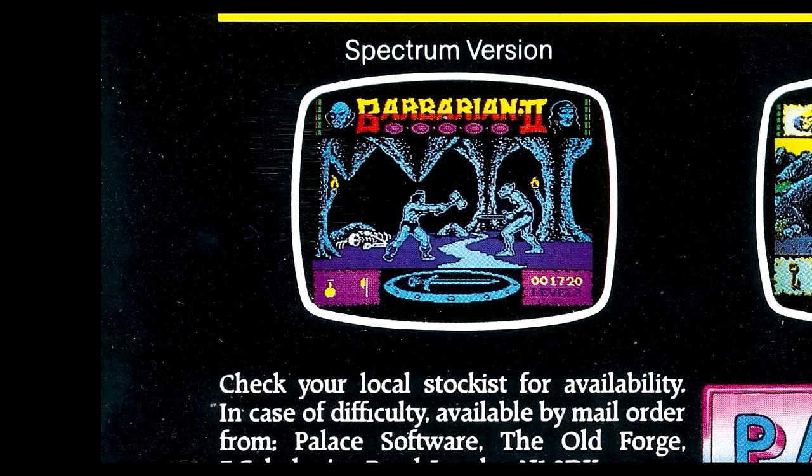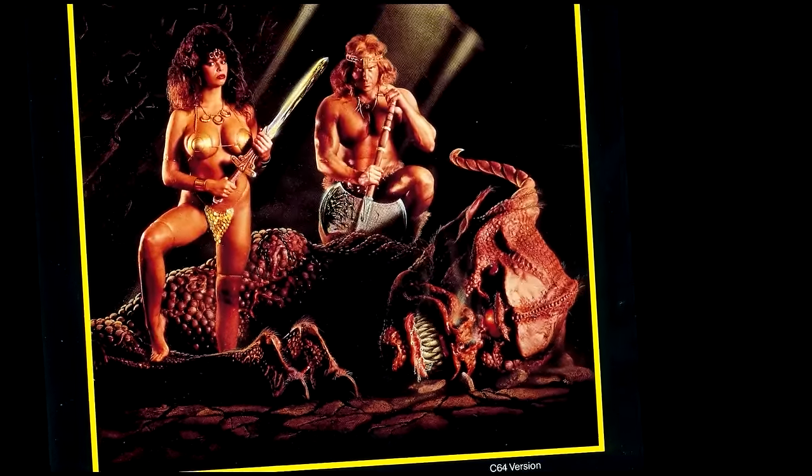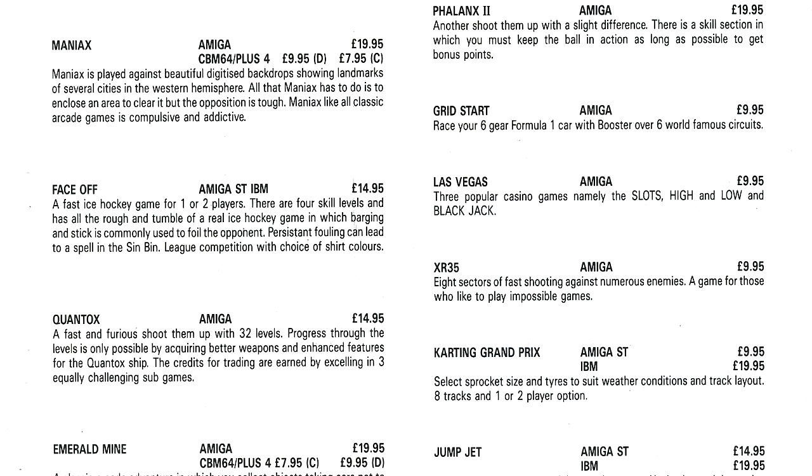Palace seem to have missed the printing deadline for this year's show guide. Either that, or they're hoping the products will speak for themselves. But with the Spectrum version of Barbarian 2 shaping up nicely, they have nothing to worry about. It's important that I do what I can to help with promotion, so I pick up 2 copies of the Barbarian 2 flyer. Next door to Palace, we visit Anko. I don't know why I picked this up. None of these games are even available on the Spectrum.